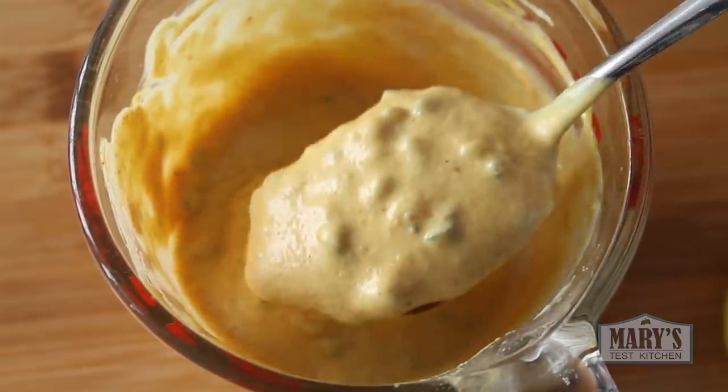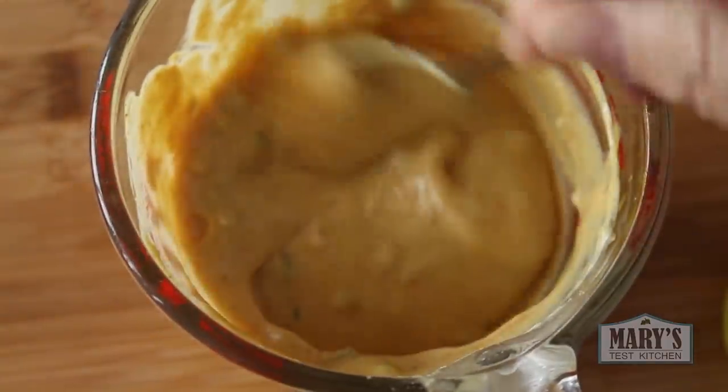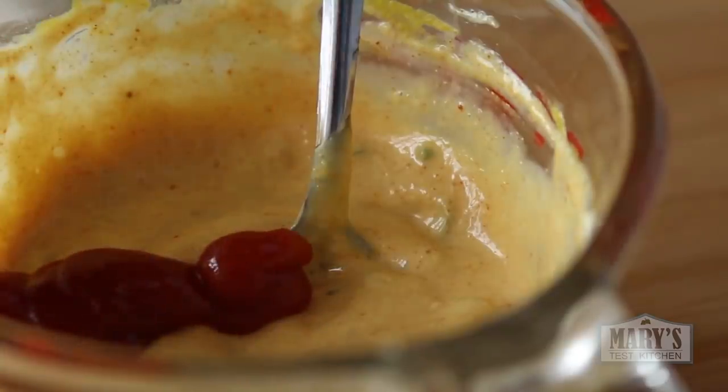And if this sat longer, the color would probably develop, but since I want to film and I'm in a hurry and I'm not completely happy with the color yet, I'm adding a little smidge of ketchup, even though real mac sauce doesn't have ketchup, to my knowledge.